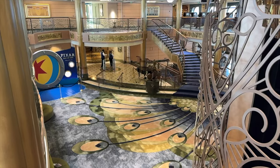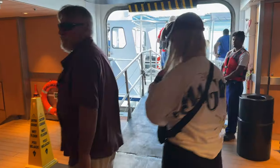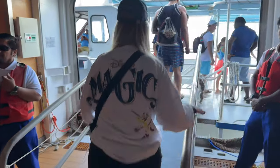We've just come up to deck four so I can take a picture of this empty lobby. So we have come down to get on our tender. It's a bit weird getting off a ship onto a smaller boat.